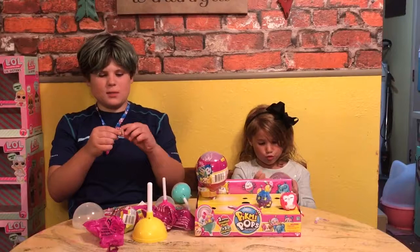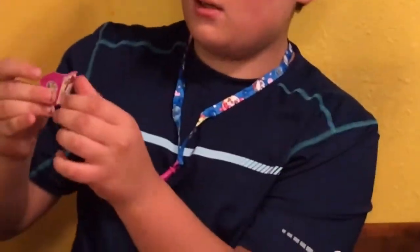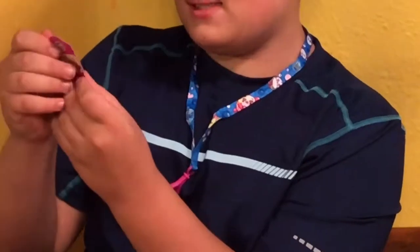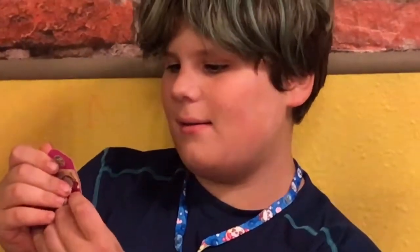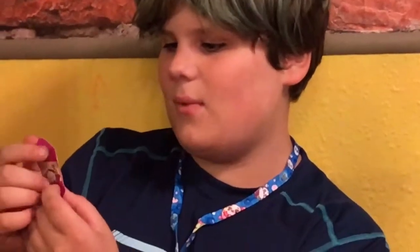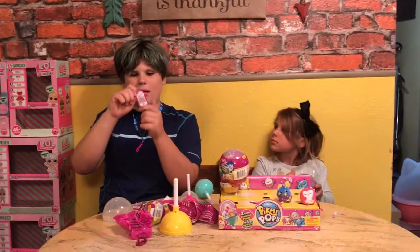Ooh, wait, what's this? What's this? Okay, is that another prize? It looks weird. It's a card. It says, Besties Meowing Forever. Oh. So the bunny and the kitty are besties. The marshmallow. How cute.